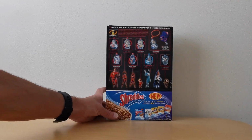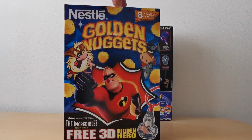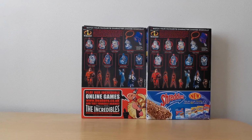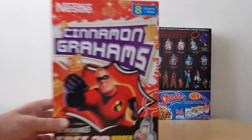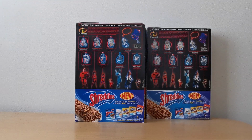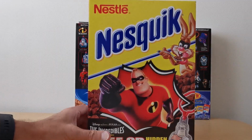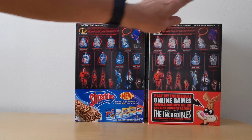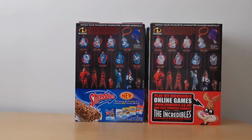That was Frosted Shreddies. It was also available on Golden Nuggets, and again no real difference other than the fact it talks about an online game that you can play. Cinnamon Grahams also had them, looking exactly like the Shreddies packet, and you could get them in Nesquik too, in this case with Quickie advertising it. Now this is a great coup for Nestle to secure this license, so I'm surprised I've never come across a version with Cookie Crisps and the actual free gifts inside. But there were some variations, and I'll come to those in a moment.